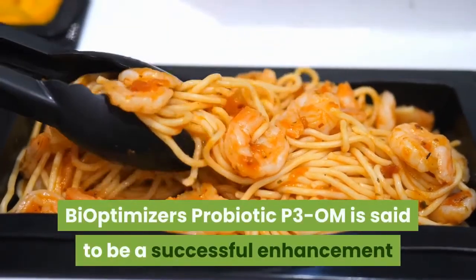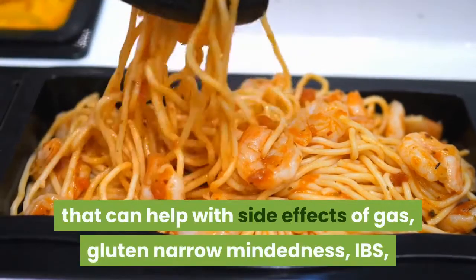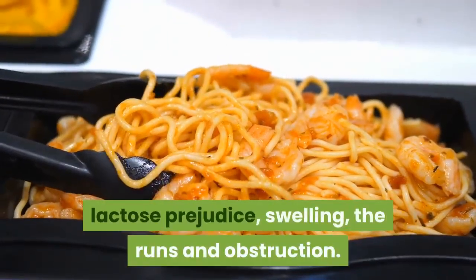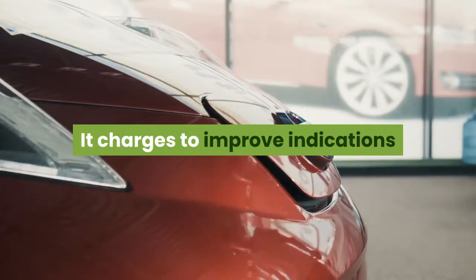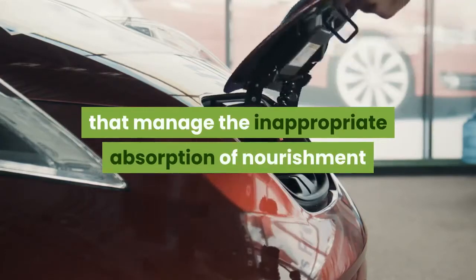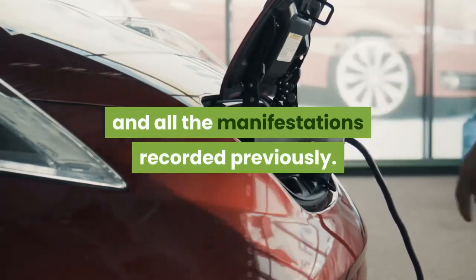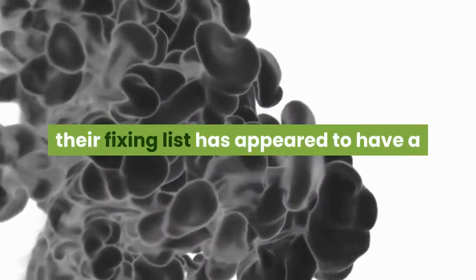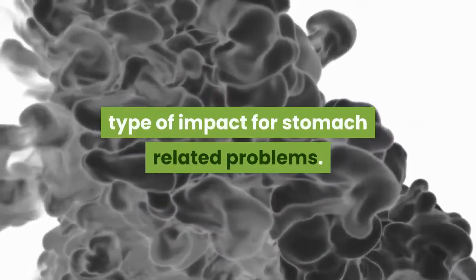BiOptimizers Probiotic P3OM is said to be a successful supplement that can help with side effects of gas, gluten intolerance, IBS, lactose intolerance, bloating, diarrhea and constipation. It claims to improve symptoms that deal with the improper absorption of nourishment and all the symptoms listed previously. Although it may be difficult to accept the effects of this supplement, its ingredient list has been shown to have a type of effect for digestive problems.